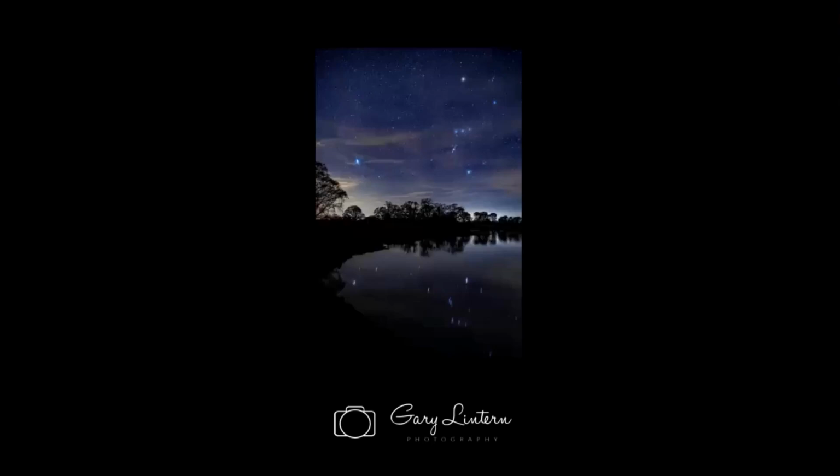So this is Raby Castle. This is pretty much complete darkness. The only light you're seeing is light pollution. Yet again, it's a reflection shot. We haven't done an astro workshop at Raby Castle for a while. Maybe we will in the next year. But what I like about Raby is it's dark and you've got a castle.